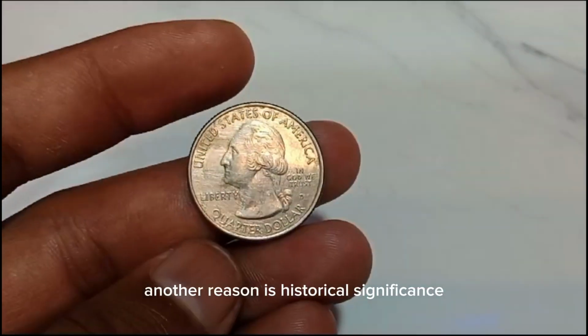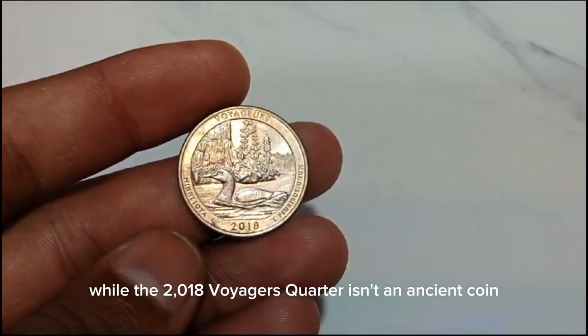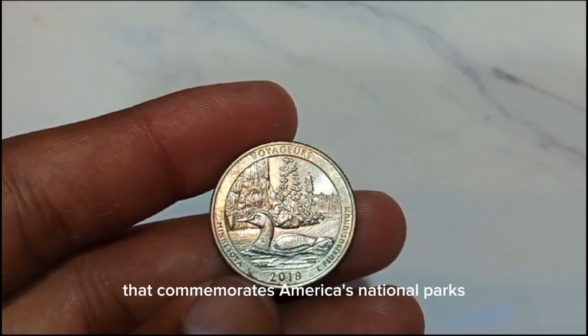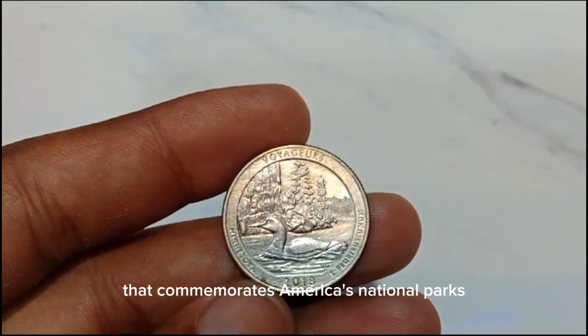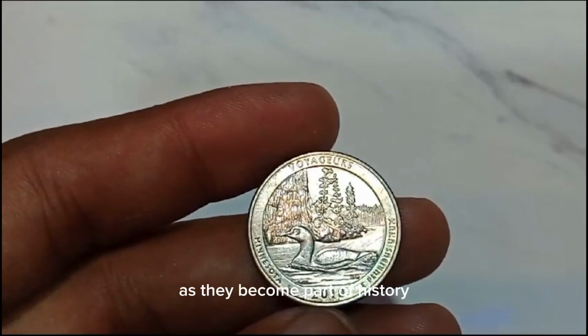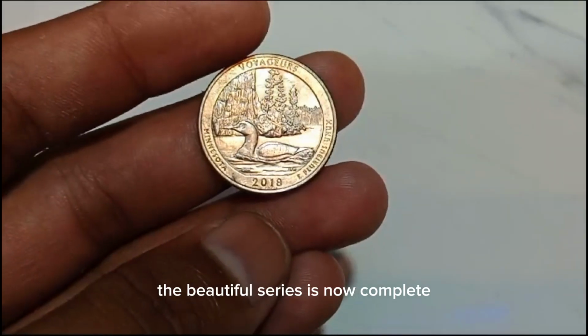Another reason is historical significance. While the 2018 Voyager's Quarter isn't an ancient coin, it is part of a significant series that commemorates America's national parks. Over time, the demand for these coins could increase as they become part of history, especially as the America the Beautiful series is now complete.